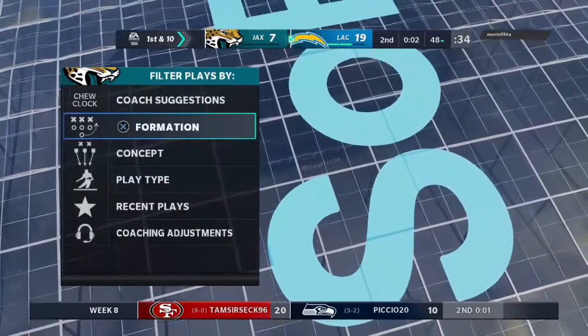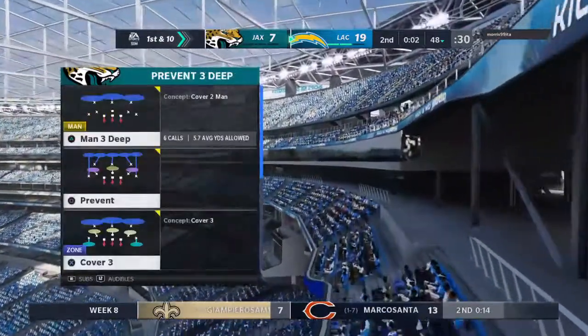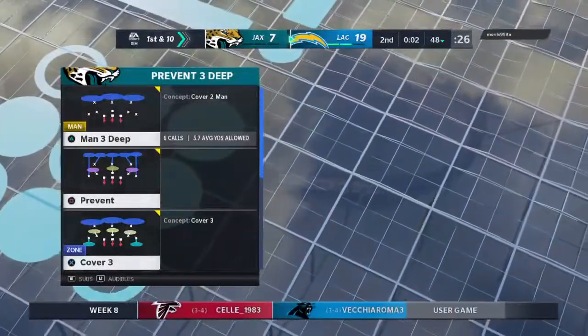And this is one of the risks you run when you attempt a long field goal. If you miss, the defense takes over at the spot of the placement. So now they've got a chance to get one more drive in before halftime.